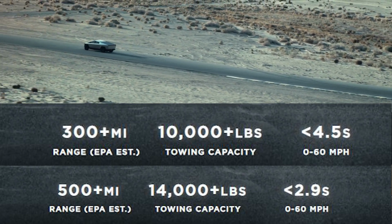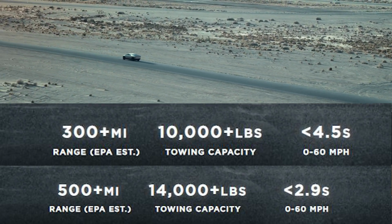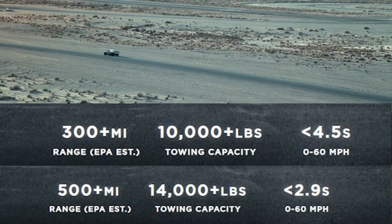You have that same performance boost, and you also have that range boost, which makes me kind of think that maybe the 4680s aren't going in the base model Cybertrucks. I don't know. Maybe I'm completely wrong about that. No, this would make sense because, I mean, they did initially say that the tri-motor would come out first, but then they backed off on that, right? So that might be because they need to wait for these 4680s.